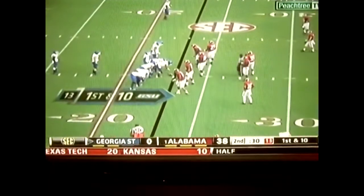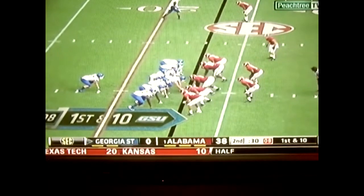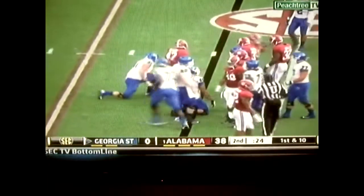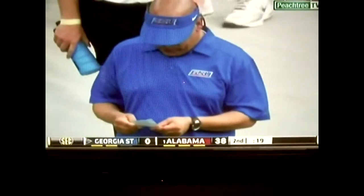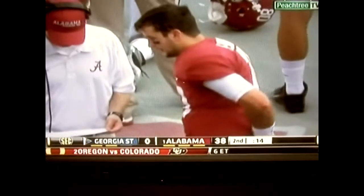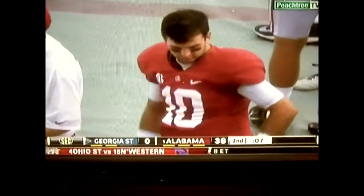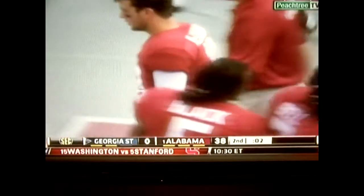Looks like Georgia State will just take this one to the locker room. They line up in an odd formation, usually a four receiver set. Sam Jefferson, the fullback, on that carry for the Panthers. Looks like they might just head to the locker room here, 15 seconds to go. Great first half for A.J. McCarron, crazy numbers. McCarron goes 15 of 16 for 166 yards and four touchdowns.